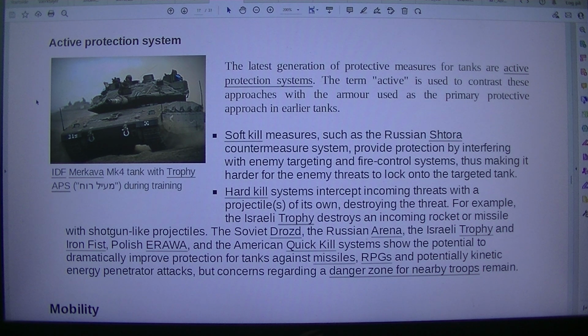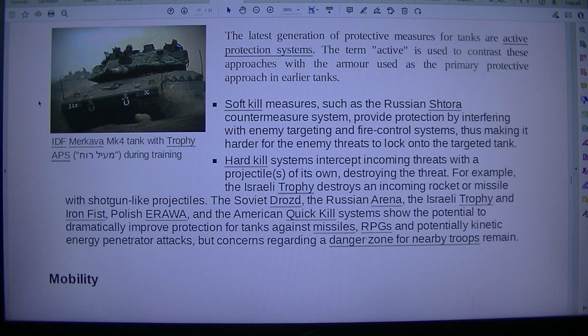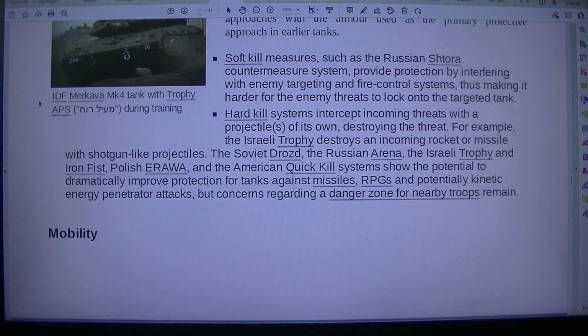Hard kill systems intercept incoming threats with a projectile of their own, destroying the threat. For example, the Israeli Trophy destroys an incoming rocket or missile with shotgun-like projectiles. The Soviet Drozd, the Russian Arena, the Israeli Trophy and Iron Fist, the Polish Afghanit, and the American Quick Kill systems show the potential to dramatically improve protection for tanks against missiles, RPGs and potentially kinetic energy penetrator attacks, but concerns regarding a danger zone for nearby troops remain.